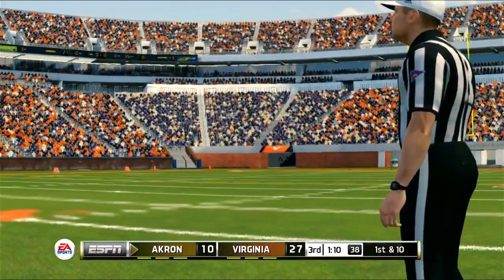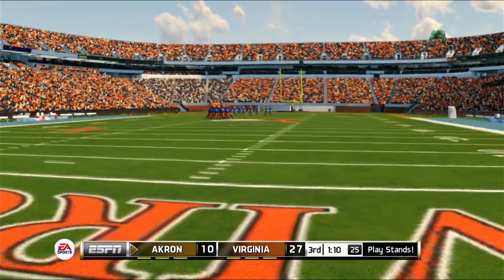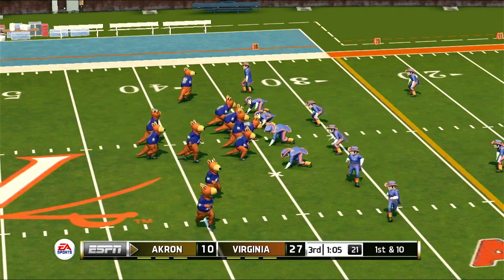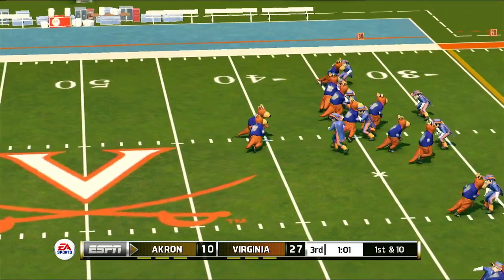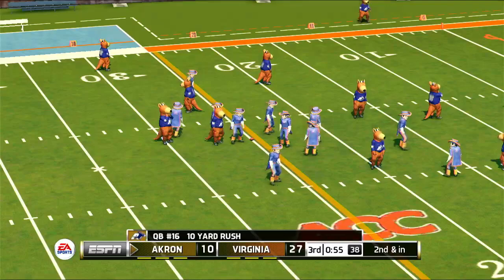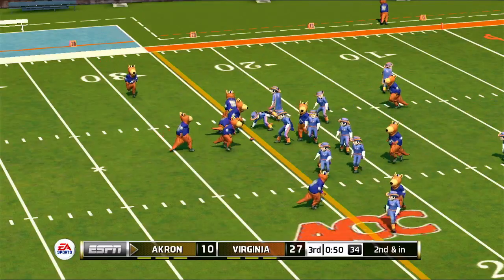After review of the play, the ruling on the field stands. The ruling on the field will stand. He caught it. The only thing left to say about this play is that was an excellent catch. First and 10. Ball on the 35. He makes his way out to about the 25. Called a gain of 10 yards. That'll make it second and inches.